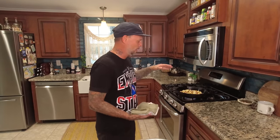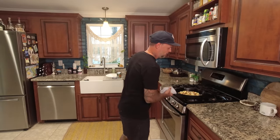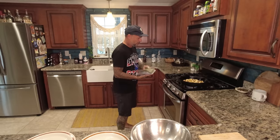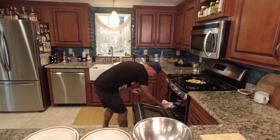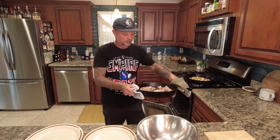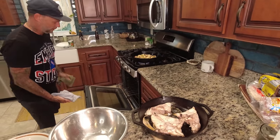All right, so my potatoes were not gonna brown fast enough along with the collars. So I let the pan heat up in the oven and then I took it out, and now I have it on a high heat and I'm just browning them to get them crispy on the outside. My collars, it's been about 20 minutes. And they look absolutely perfect.